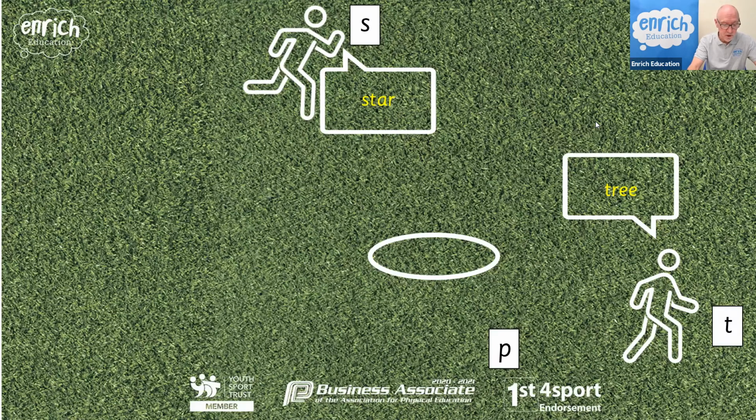The example we've just shown looks at linking initial phonemes in the name of objects and pictures with letters, but this game could work equally well matching, for example, medial vowels with letters or final consonants with letters. So again, it's a versatile game that you could use on a number of occasions, depending on which letters you want to practice or which phonics skills you want to reinforce.